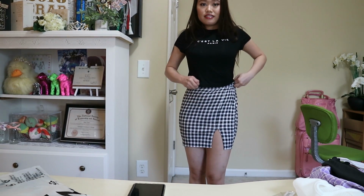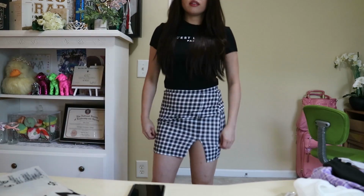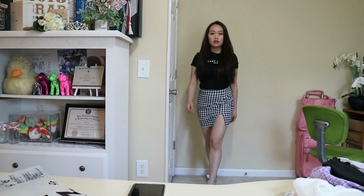Alright, there you go. So it has a side slit and a stretchy top. I think it's meant for crop, but because I'm so short, it doesn't look like crop at all. The skirt raised when I walk, which doesn't pass the walk test.